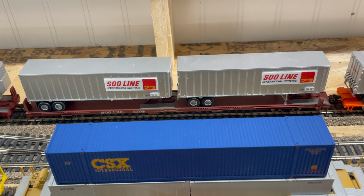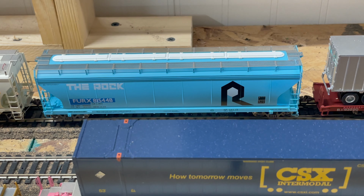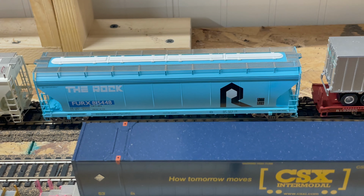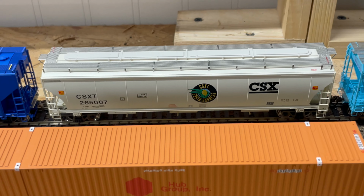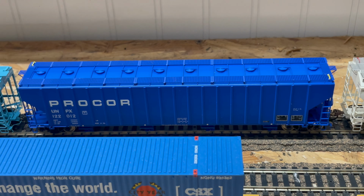And then I've been trying to pick up all my old Genesis hopper cars. I've got a few more to go, hopefully before the next batch of DT&I ones come out. But I am down to, I think, one single car and a 3-pack of these, but this is the last FURX. And then I was only able to get my hands on one single car of the CSX. I would like the other ones, but can't have them all. And then the Procor here was actually supposed to be a Christmas present, and my dad misunderstood me about calling a blue hopper ugly. So he told me that he bought me one, which this is actually one of the cars I wanted.